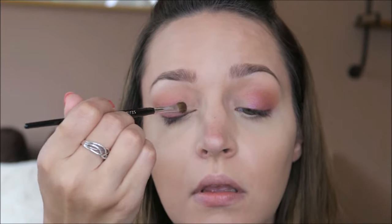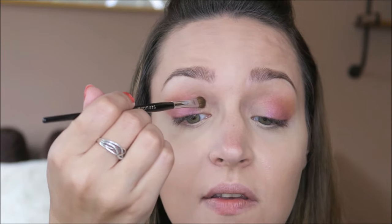And the two together in the crease. In terms of blending, the blending on these is really not bad at all. It's actually pretty good, so I'm not mad at that. I'm gonna take a little bit of this gold shade and put that on the inner corner and kind of into the purple. All right, this actually is almost like my skin tone, so I'm wondering if this is even a good idea now.